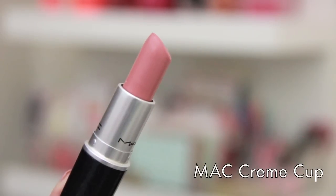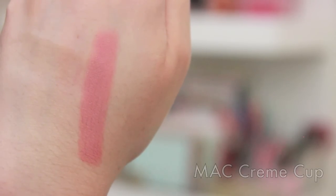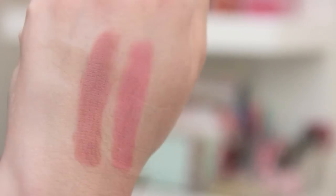The first one is an old favorite. It's a classic, and this is MAC's Cream Cup. It is a really creamy formula, and this is a really beautiful pale pink that's kind of like a nude pink pretty much, and it's just a classic. I love Cream Cup. Next up is Blankety. This is my favorite nude lipstick ever, and it's also very creamy. I love Blankety as that perfect neutral nude lipstick. I talk about it a lot.